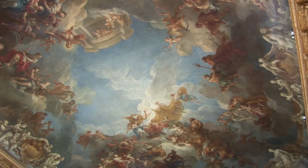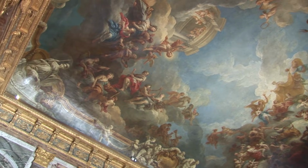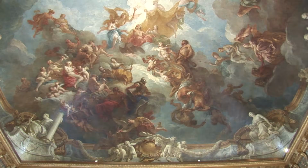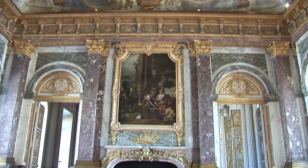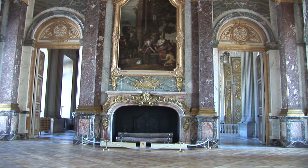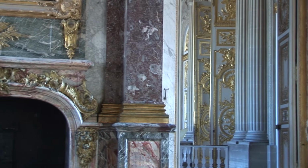This ceiling, one of the largest in the world, is also one of the great masterpieces of French decorative painting. François Lemoyne, who painted it between 1733 and 1736, depicts the apotheosis of Hercules. The exceptional quality of the marbles and the splendour of the bronzes on the chimney-piece, chiselled by Antoine Vasset, contribute to making this room one of the most beautiful in the palace.